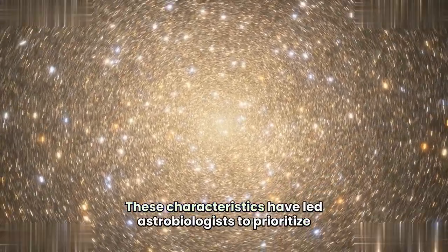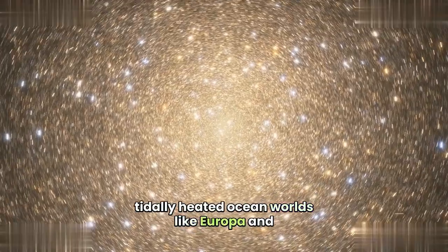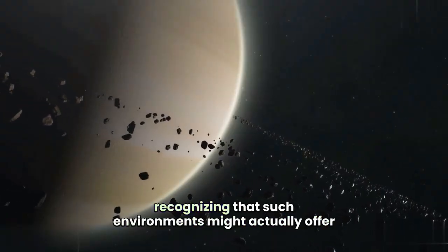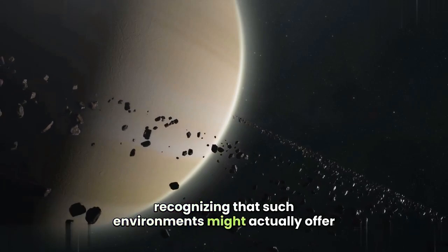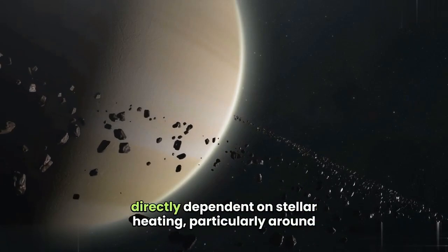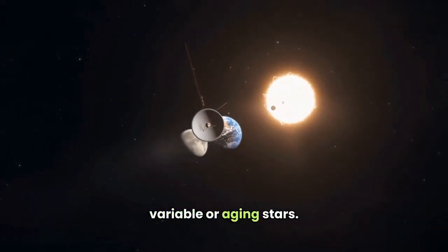These characteristics have led astrobiologists to prioritize tidally heated ocean worlds like Europa and Enceladus in the search for extraterrestrial life, recognizing that such environments might actually offer more stable long-term conditions than planets directly dependent on stellar heating, particularly around variable or aging stars.